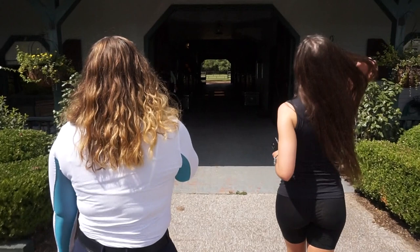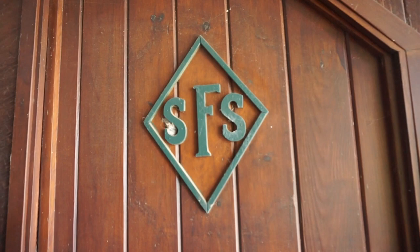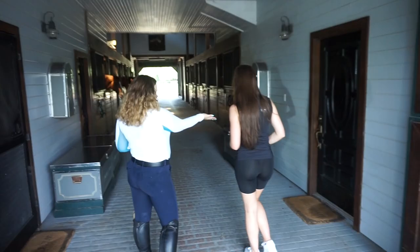Wow, so this is a really pretty entrance already. Beautiful barn doors, so you can close them if it gets cold in Texas. Rarely, but it does happen. Our barn manager lives in this apartment, which is really nice.